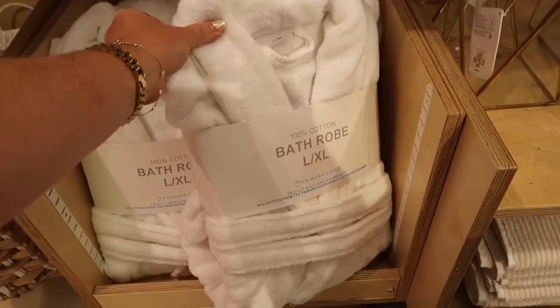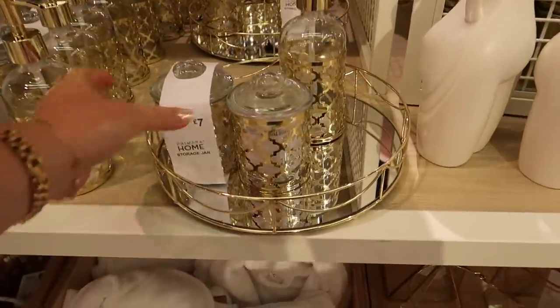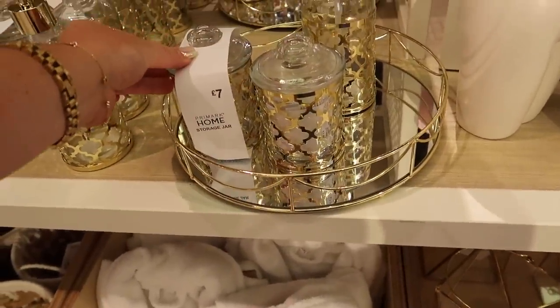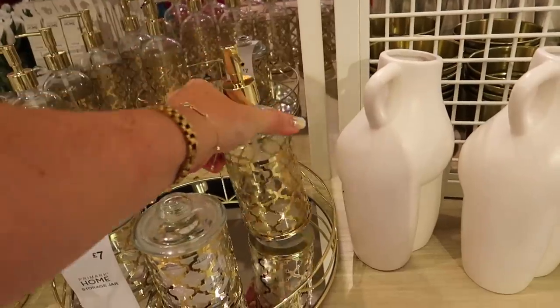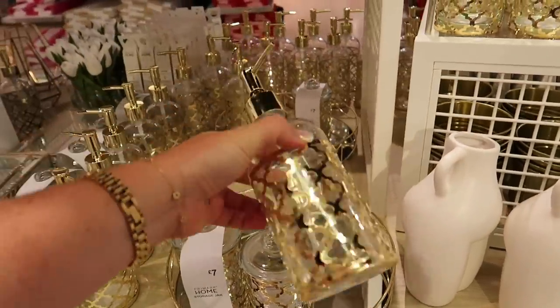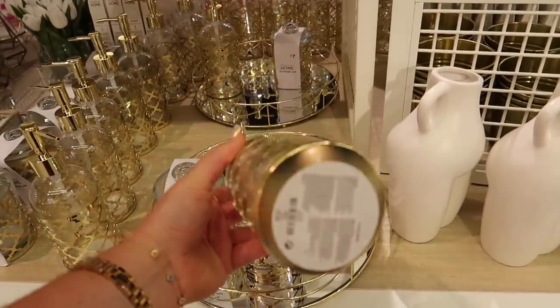Look, they're actually doing bathrobes as well. This is a large to extra large, but these are £18. I feel like this display is really nice. So you've got these little jars, which are £7. I feel like that's quite steep. You've also got the little soap pump, which unfortunately the bottom bit looks really nice, but this top bit really cheapens it out. This is £4.50.